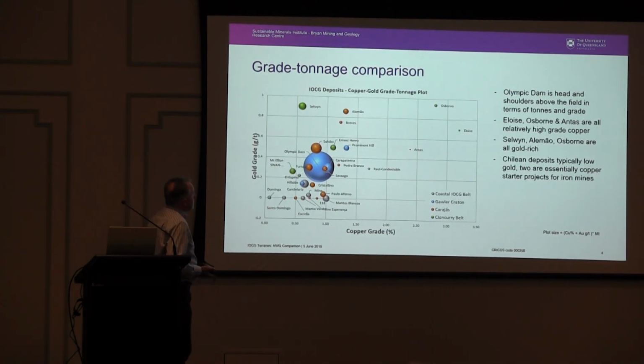So, the grade tonnage comparison. We're short on time today, so I should say I'm not going to talk about tectonic setting, I'm not going to talk about silicate alteration assemblage, and I'm not going to talk about host rocks. But what I wanted to have a good look at was grade tonnage, deposit distribution within terranes, and also a good look at the sulphide and iron oxide mineralogy of the different deposits. Primarily because those iron oxide and sulphide mineralogy are the key factors when you're exploring in terms of detection of deposits, particularly with geophysical means.